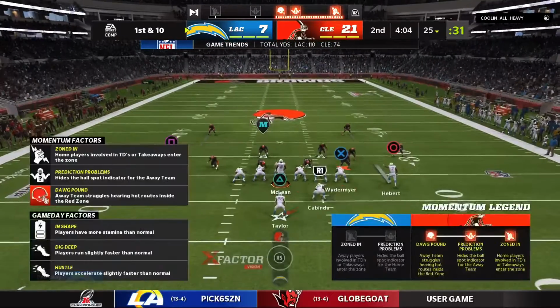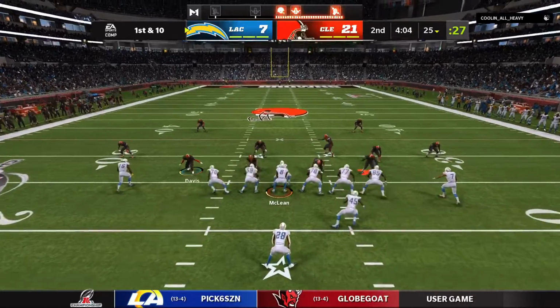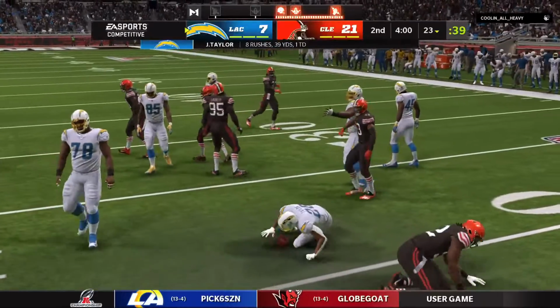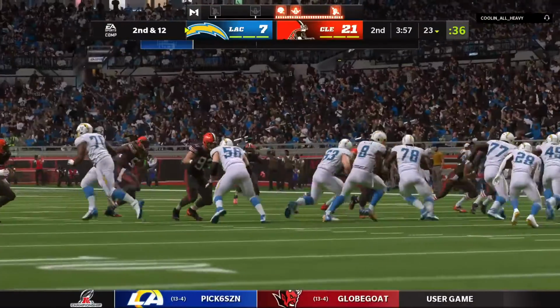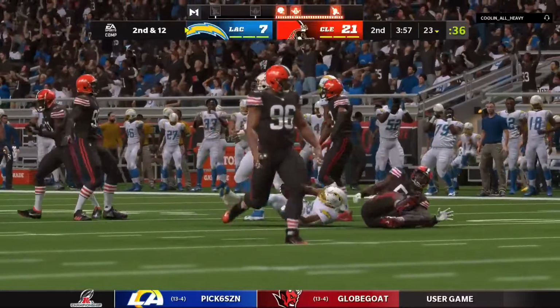The Charger drive about to get going. And they gave up the pick six, and now they'll be looking to right the ship here. Now, as a quarterback, are you a little more cautious this go-around? You should be, just because after what you gave up. But you can't be so cautious as to just really take things in, and now you're not going to play loose enough to give your team a chance to score.